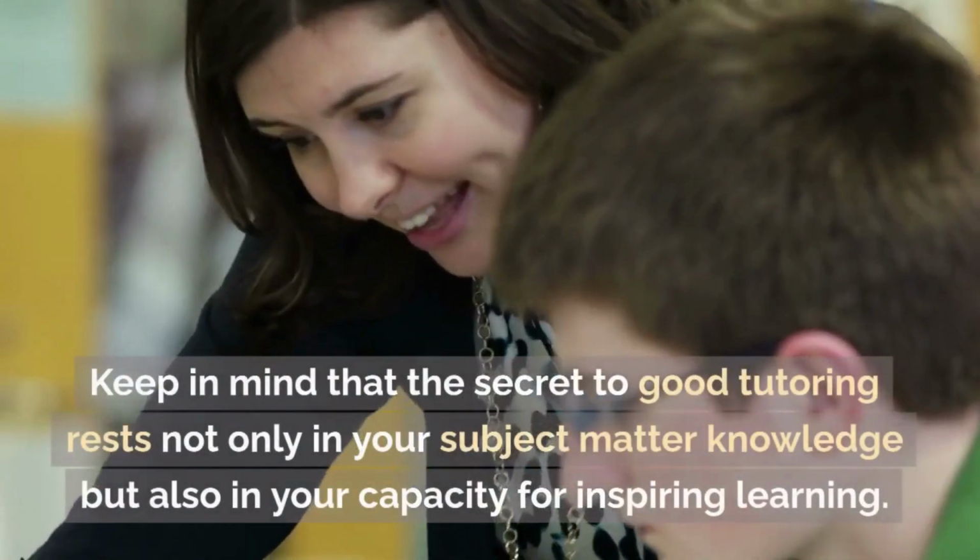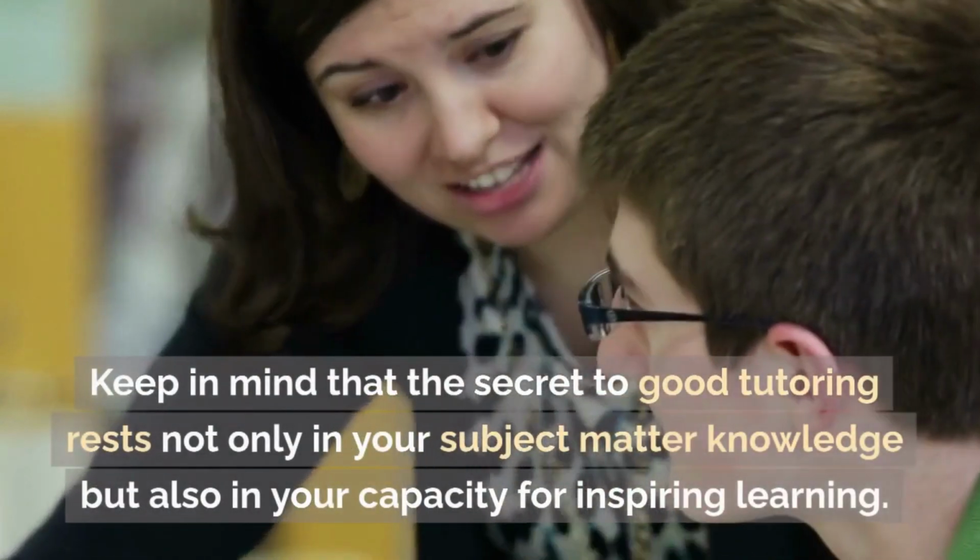Keep in mind that the secret to good tutoring rests not only in your subject matter knowledge but also in your capacity for inspiring learning.